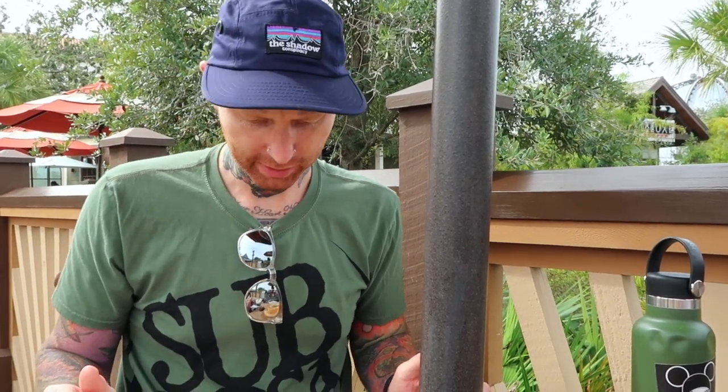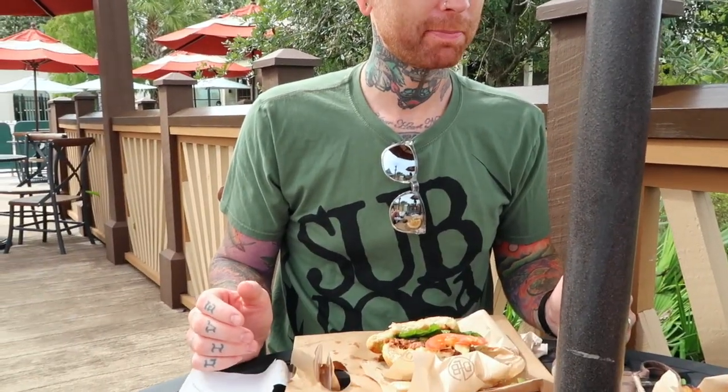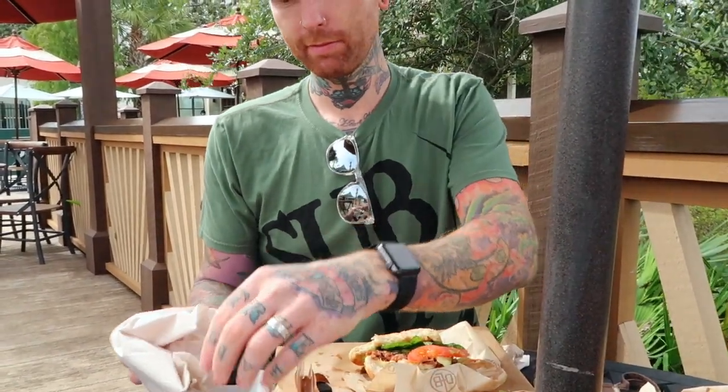I kind of want to know, I haven't really noticed much of the pineapple or the mango salsa on it, so I didn't really add anything to it. I don't know if you've gotten any bites. Yeah, no, I can taste it for sure, but I have way more.